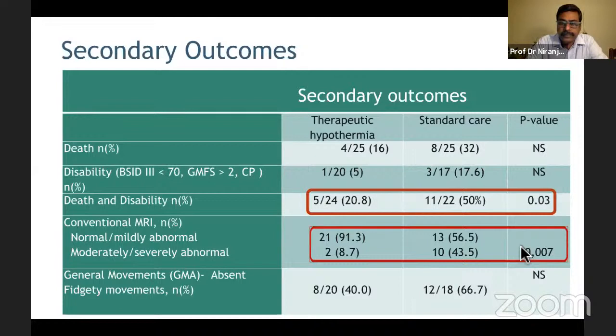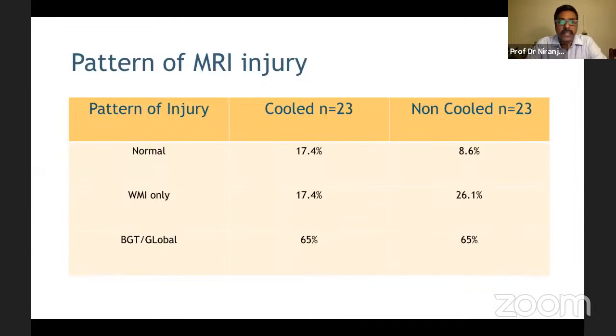What is more interesting also was the pattern of MRI injury. As I mentioned before, one of the theories is that if you have infection or if you are small for gestational age, your brain has already suffered an insult and therefore cooling doesn't work. Now we know that acute asphyxia damages the basal ganglia and the thalamus, whereas chronic asphyxia, which we expect to see in SGA babies, causes white matter injury.